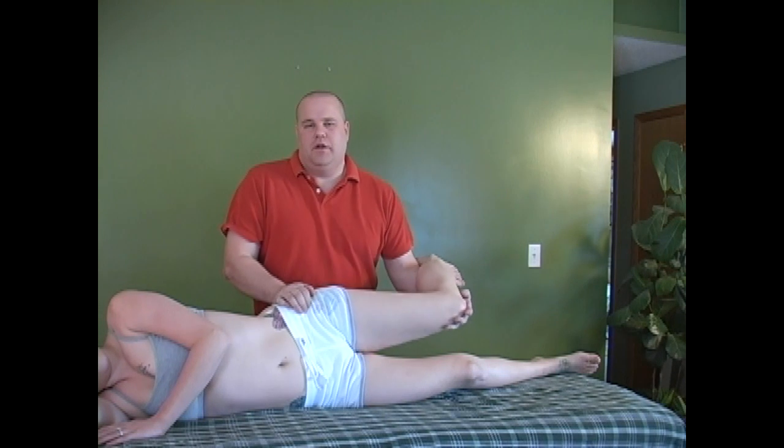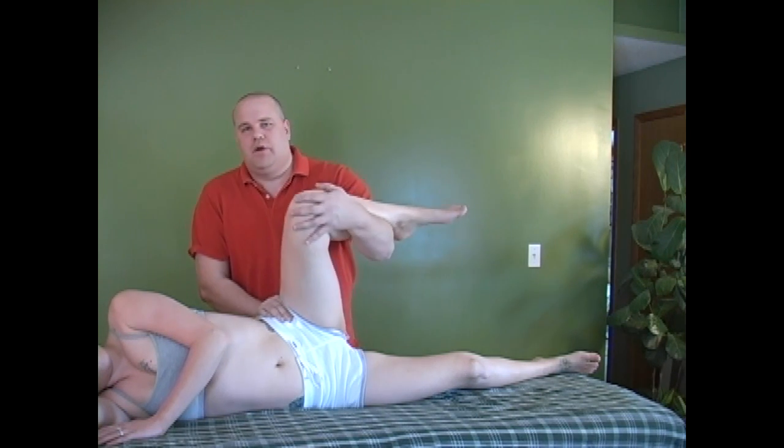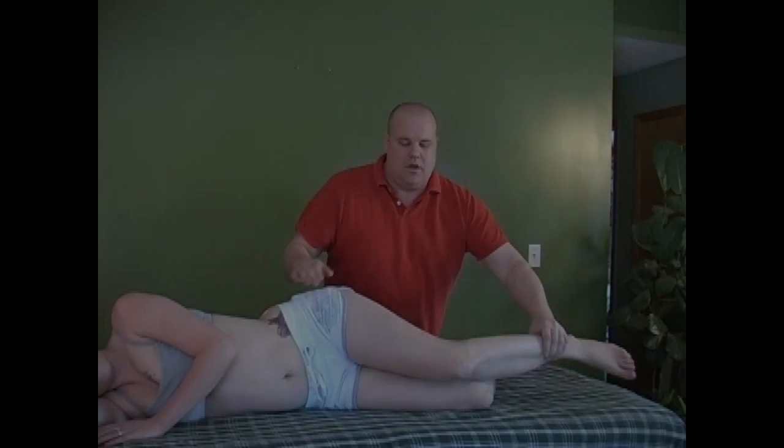So again, you can even kind of rotate and bring it up here too like this. And instead of pulling the top leg like we did earlier, you can pull the bottom leg too.